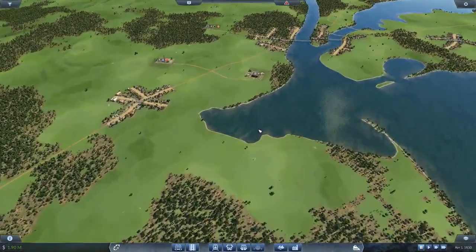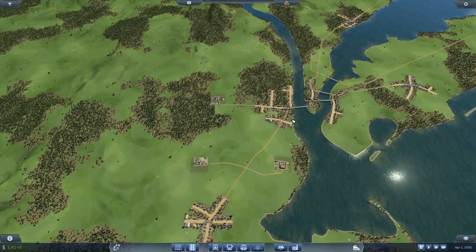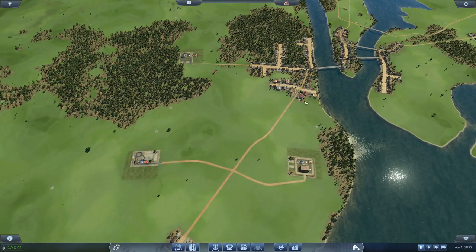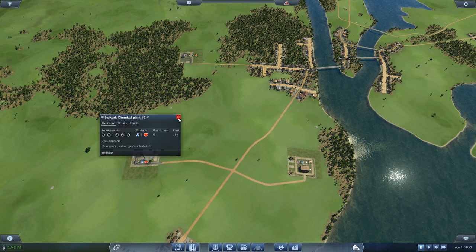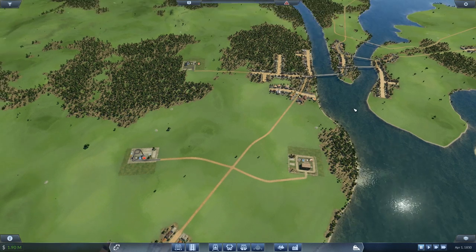I've also added in, because of my love of Newark, just for a bit of nice character for Newark, an oil refinery and a chemical plant, right? I think that should set the right tone for Newark, don't you think?